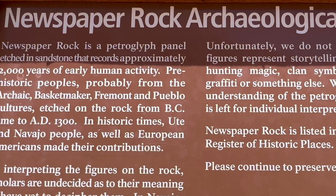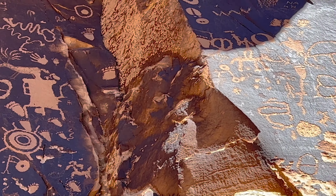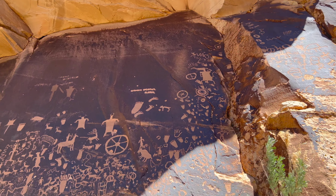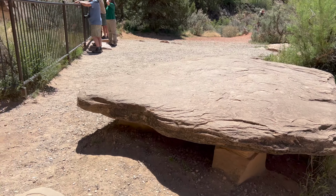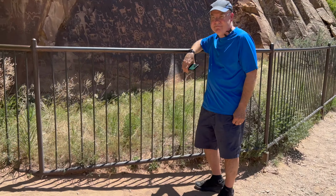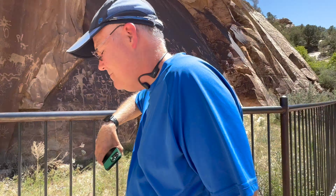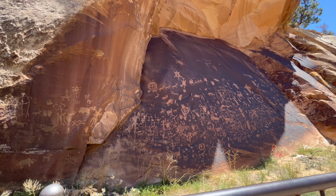Newspaper Rock is a petroglyph panel etched in sandstone that records approximately 2,000 years of early human activity. In interpreting the figures on the rock, scholars are undecided as to their meaning or have yet to decipher them. In Navajo, the rock is called Tse Hane, rock that tells a story.